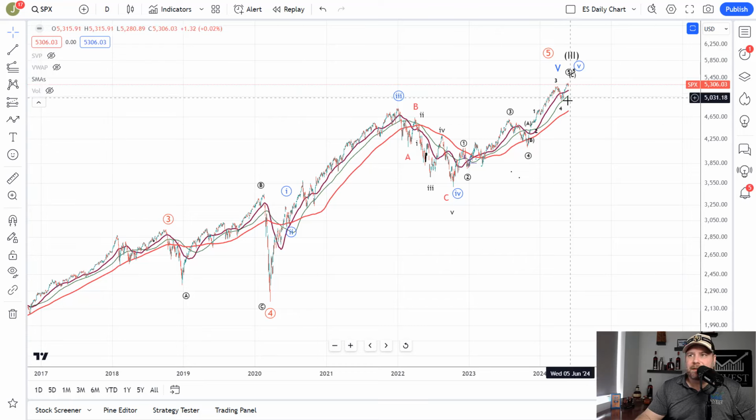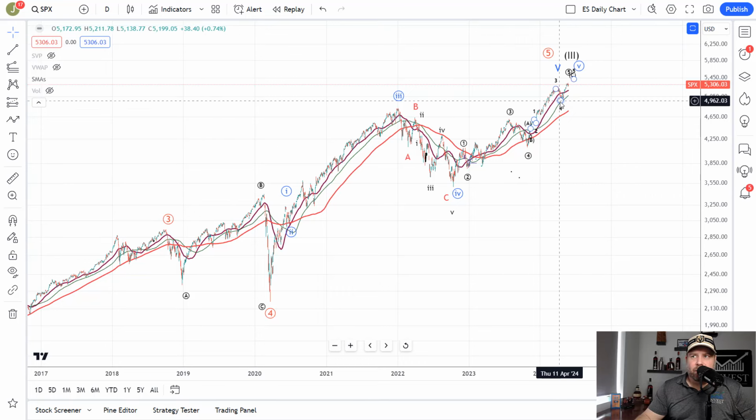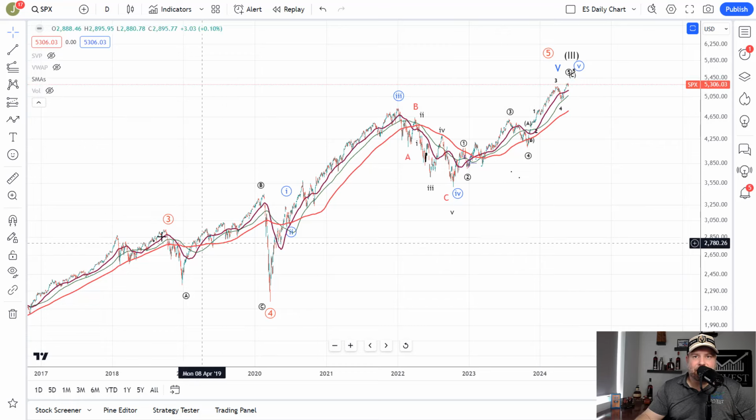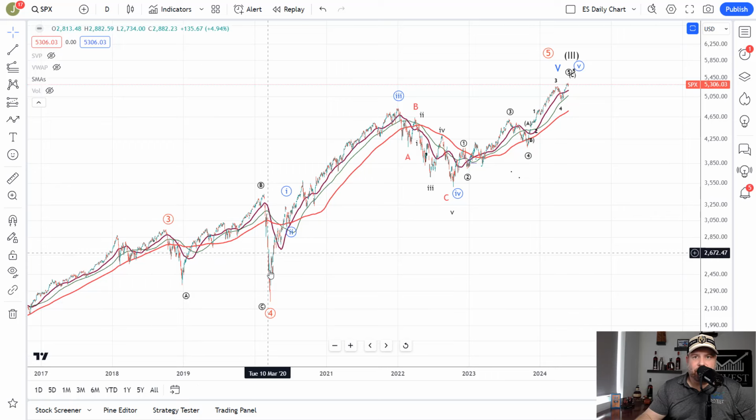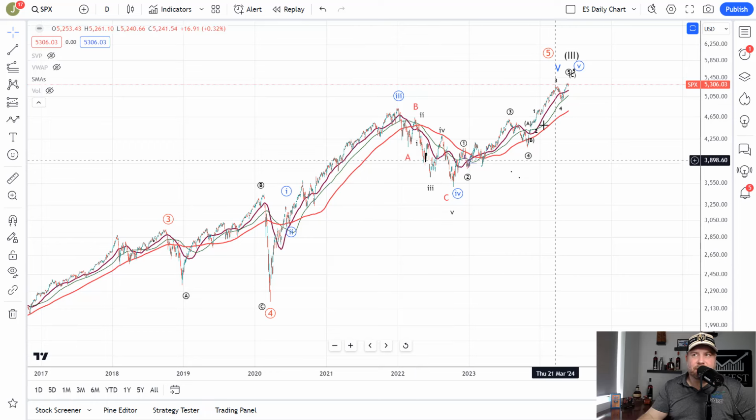I've been talking about this being an expanded flat, much like we saw over here, where we came down and made a low, and then this would actually be an AB setup like this, AB over here, looking for this kind of move down. There's a few reasons for that. One, we missed some targets. Usually expanded flats go back and hit those targets. We've just about done that if we haven't already.